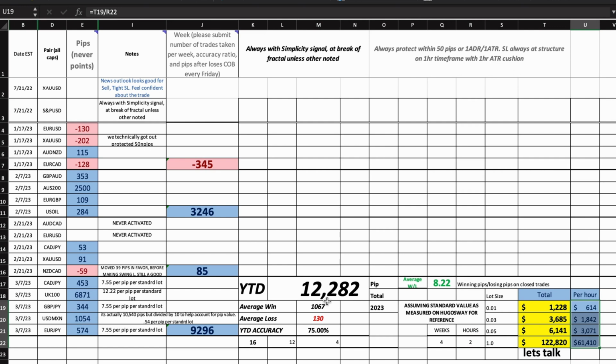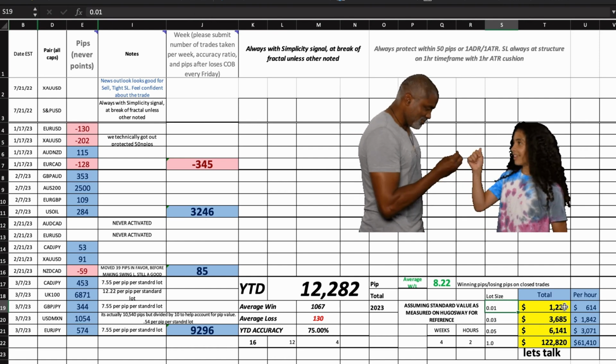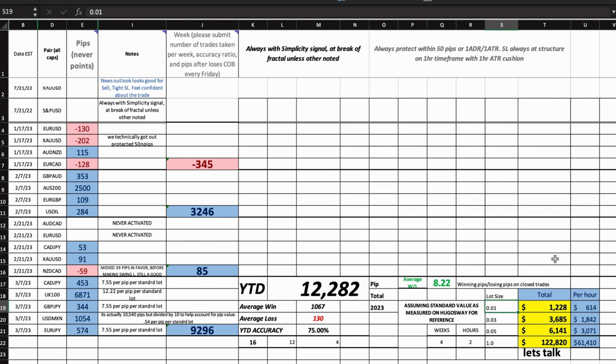So the amount of pips we got, if you failed at this by 50%, you still made, based off of one of the smallest lot sizes, over $1,200. Based off of the average lot size, you made about $12,000. And if you failed at that by 50%, you still made $6,000 in an hour and a half of your time. That is life-changing for many people.